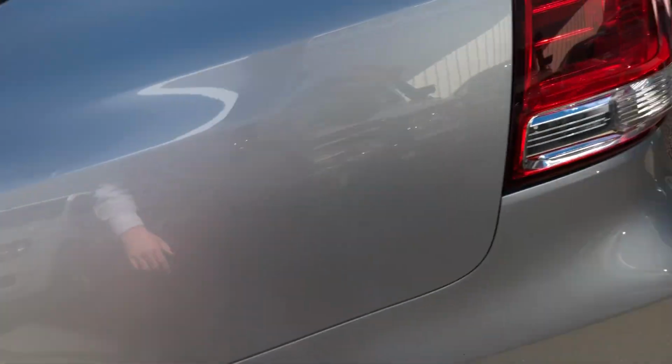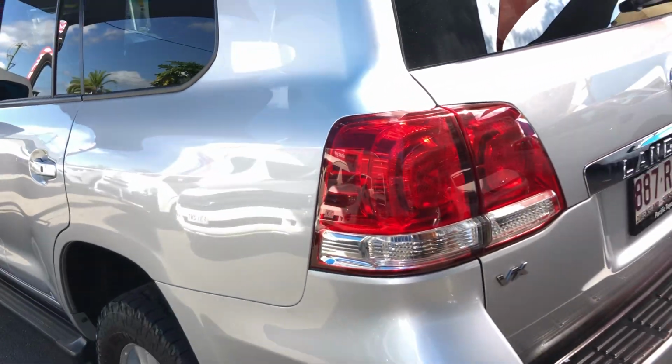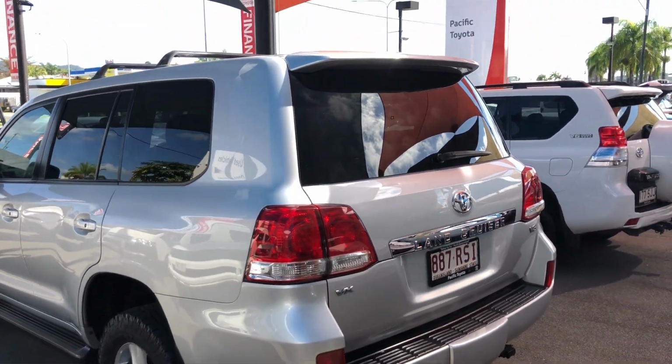Rear tyre wise, once again, still plenty of tread, so you're not going to be up for a set of tyres anytime soon. And like I said, chassis wise, it's all been really well looked after. It's a really hard car for me to fault. Like I said, it looks like it's been more of a highway warrior than anything else.